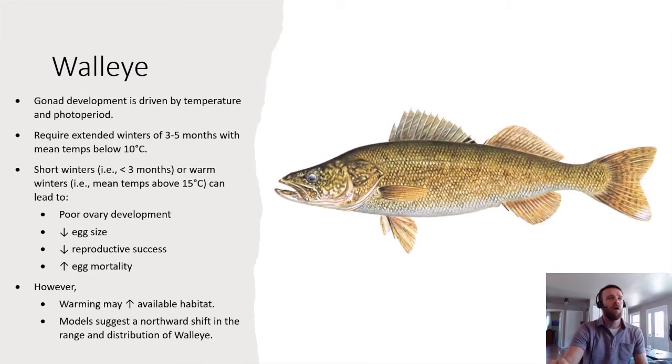Moving on to cool water species. So let's talk about the walleye. Gonad development is primarily driven by temperature and photoperiod. The gonads are the reproductive parts to the fish. So walleye require extended winters of 3 to 5 months with mean temperatures below 10 degrees Celsius for adequate gonad development.